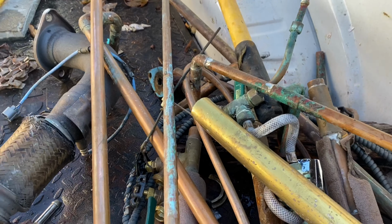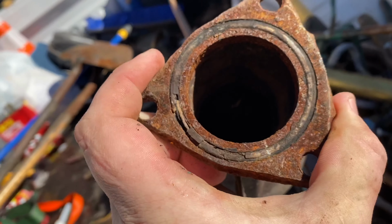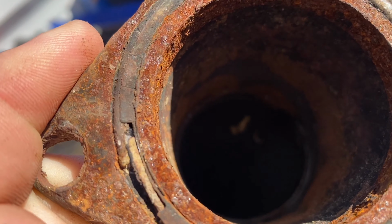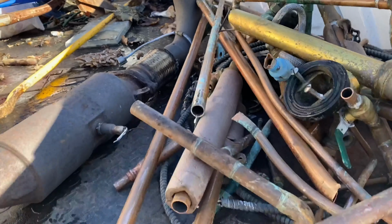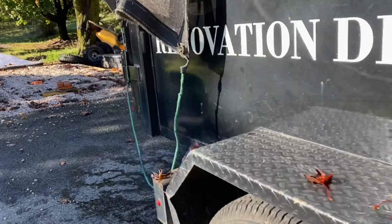So, separated some of the brass, some of the copper, etc. from that house demo. I also picked up this catalytic converter. If you look down there, can't really see it, but there's a honeycomb shape in there that lets you know it's a catalytic converter. Take that to the scrap yard. I mean, that alone, 70 bucks right there.